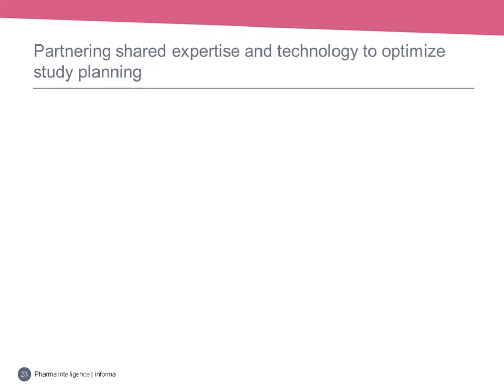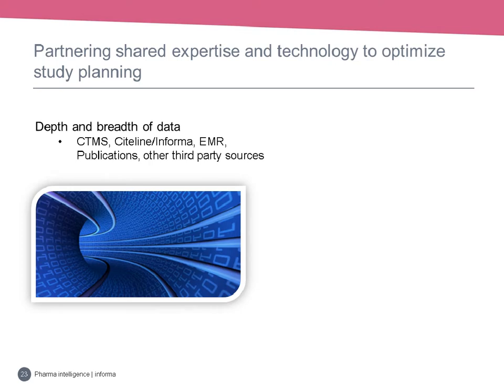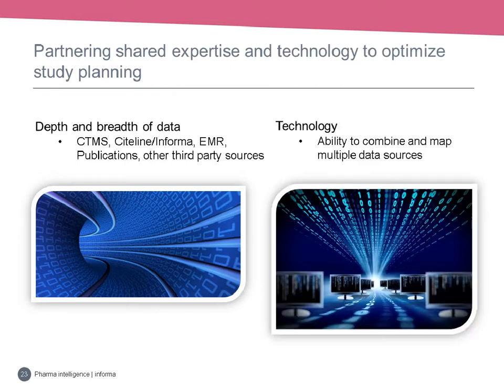Thank you, Otis. So as both Mike and Otis reiterated, it really is about the depth and breadth of data, and really starting with the core data set, your CTMS, and then bringing in as much data as you can to create that holistic view, whether or not that's the Citeline Informa data, EMR, publications, or other third-party sources. And then having the technology available to you to integrate the data, map the data together, and then create these analytics to filter and rank results as you see fit, prioritize and rank depending on the most important aspects to you.